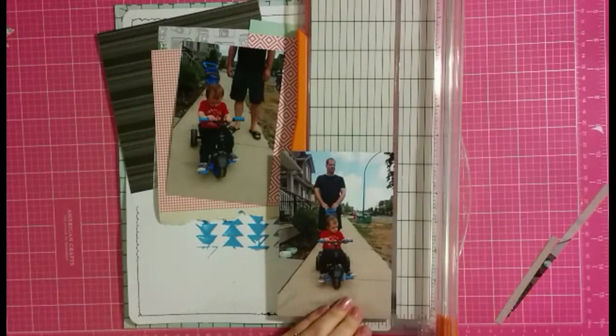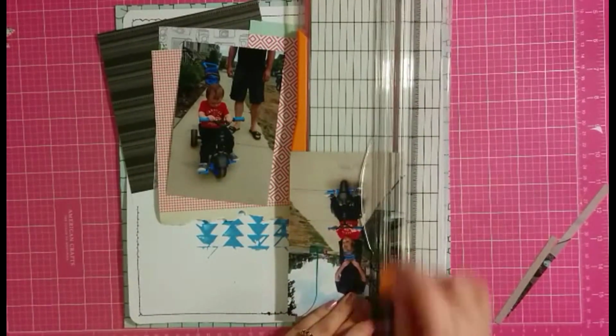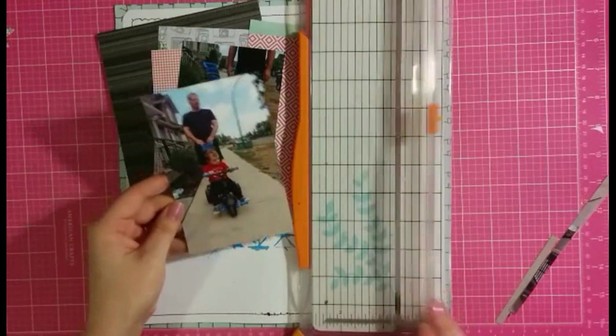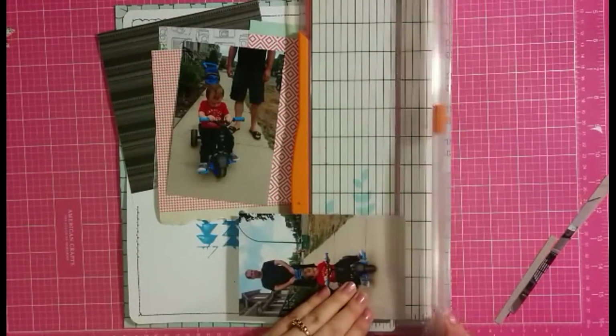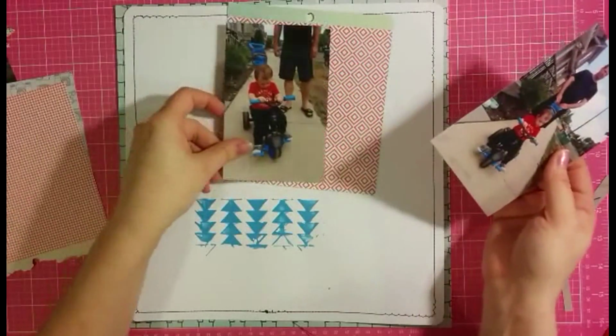And I love these photos of Jackson on his bike. He looks so cute and he's so happy to be outside, and they're fun. And I love the quality of how these photos turned out, so I was excited to finally get them scrapped.